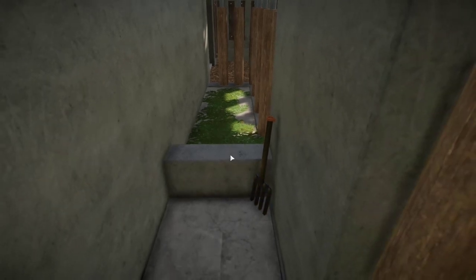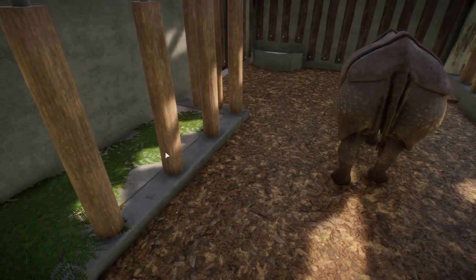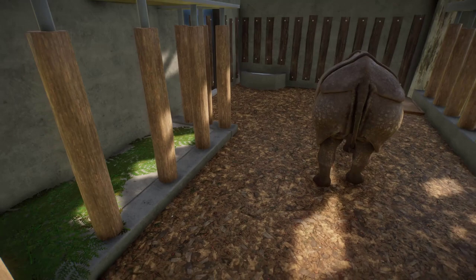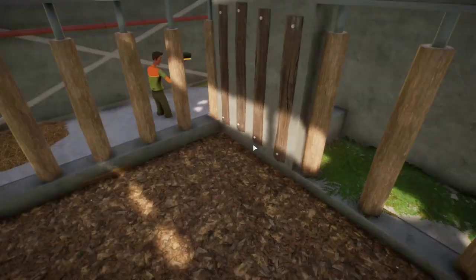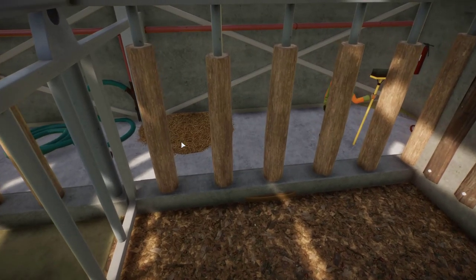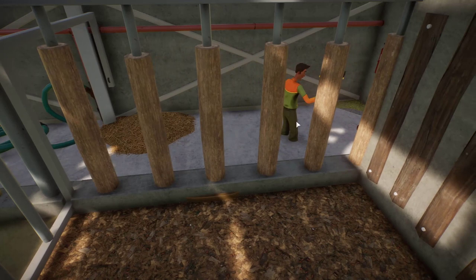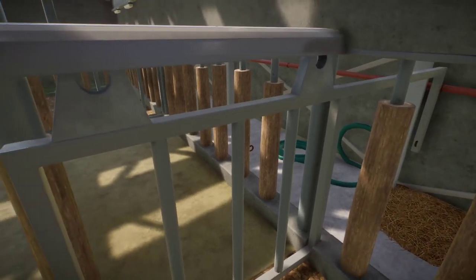Or they might be able to step over this little curb, because of course, if you fill it while the rhinos are not inside. Because I read, I don't know how accurate I was in thinking that, but I read that one of the reasons you might want to have this much space still between the bars is also that you as a zookeeper can actually walk through them and get out of the stable easily.